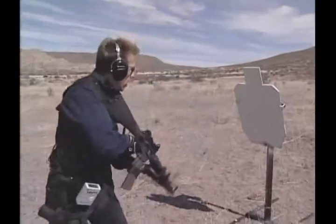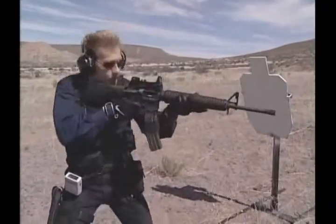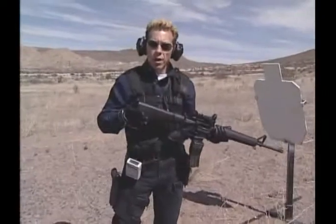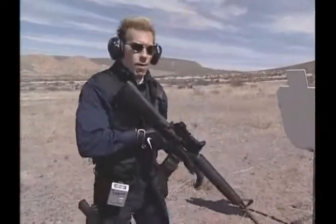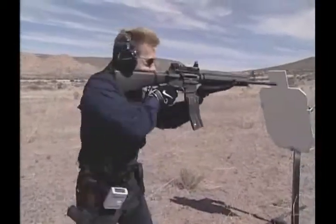Try not to, boom, boom, too slow, all right? Too much movement, got too many things going on. Remember, once I get the gun mounted up here, that's it.